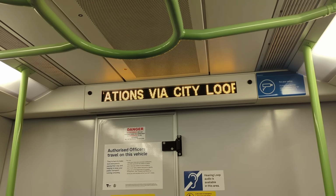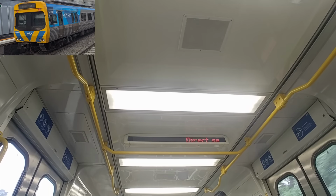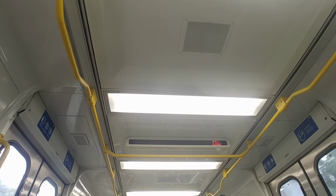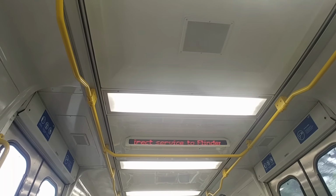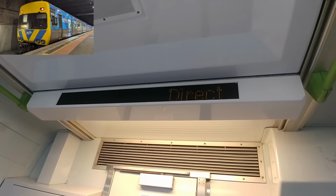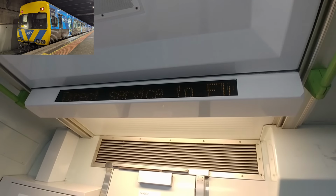We'll start off with the Commons trains. Now, unfortunately, the EDI Commons haven't received any internal passenger information display upgrade. However, the Alstoms have. Remember these? Alright, let's just listen for a little throwback.